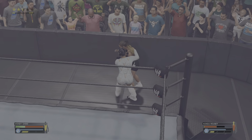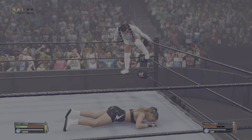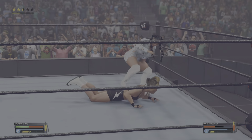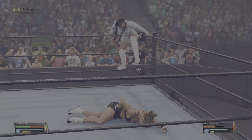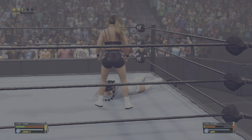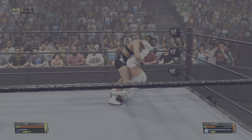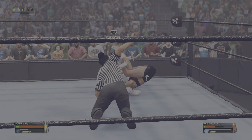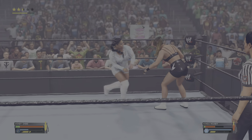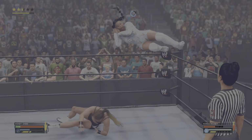Reciprocating the initial reversal. And now thrown back into the ring. From the middle rope. What a splash. Oh, she lands hard. Oof. Hit the ropes. Oh, what a knee strike. Shoulders down. This could be the one that does it for her. Is falling apart for her. She is barely standing.